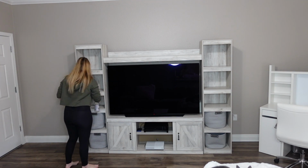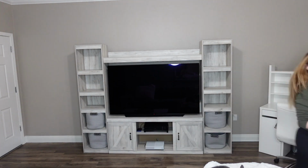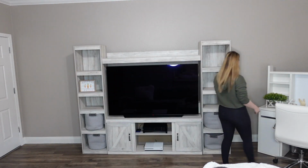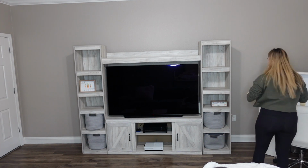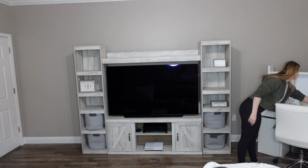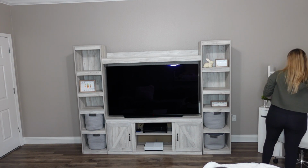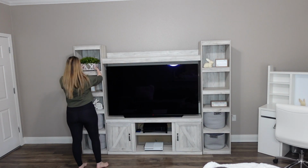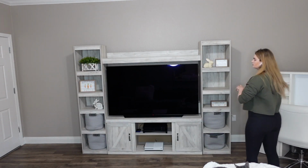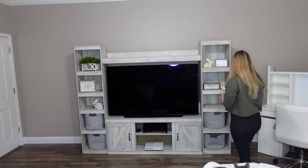Now I'm moving on to the entertainment center, and I'm about to sound like a broken record if you have been here before, because we got this entertainment center while moving in and I didn't have it in the old place, so I never really figured out how to decorate it, and I never had an entertainment center before, so it's been a lot of trial and error, but I end up loving what I did with this. There was a lot of playing around though, so bear with me.